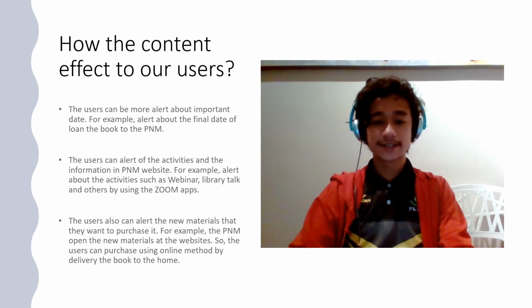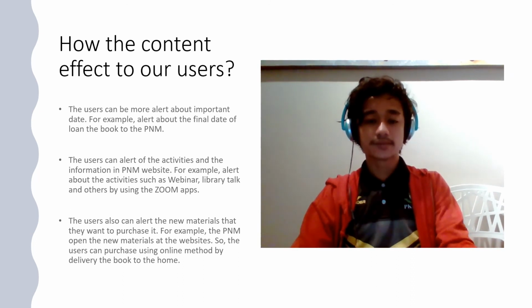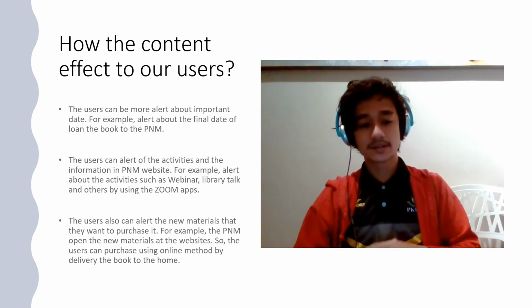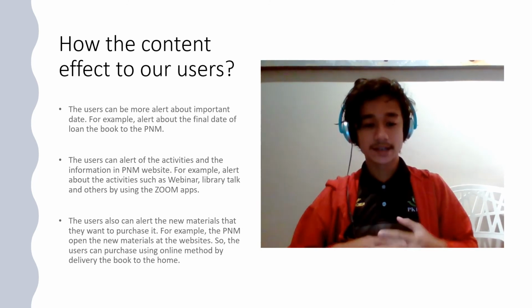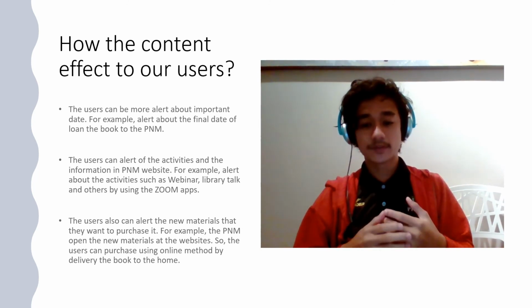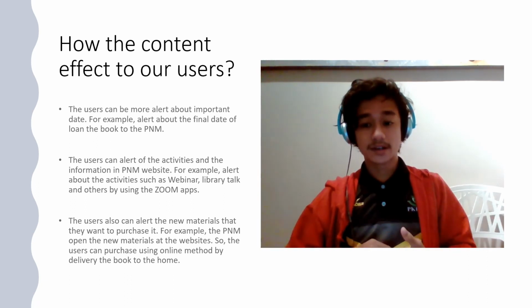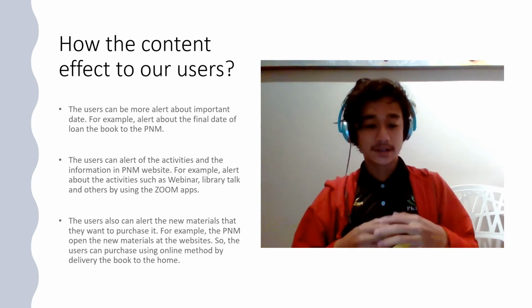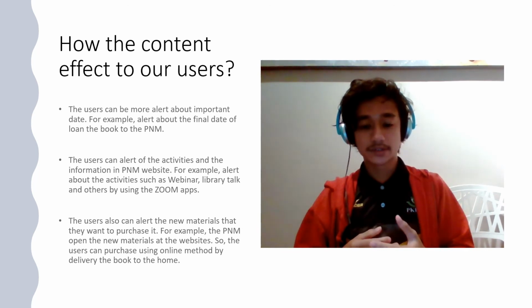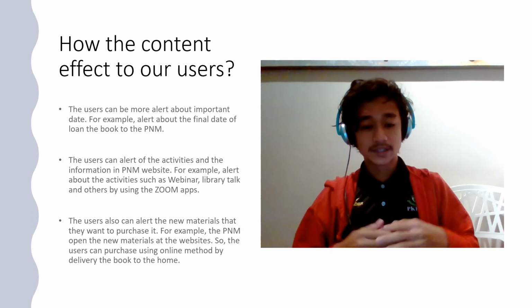So how does the content affect our users? The users can be more alert about important dates, for example the final date to return a loaned book to PNM. Users can also be alert about activities and information on the PNM website, for example webinars and library talks using the Zoom app. Users can also be alert about new materials that they want to purchase, for example when the vendor opens new materials on the website. The users can purchase using all the methods, including delivery of the book to their home.